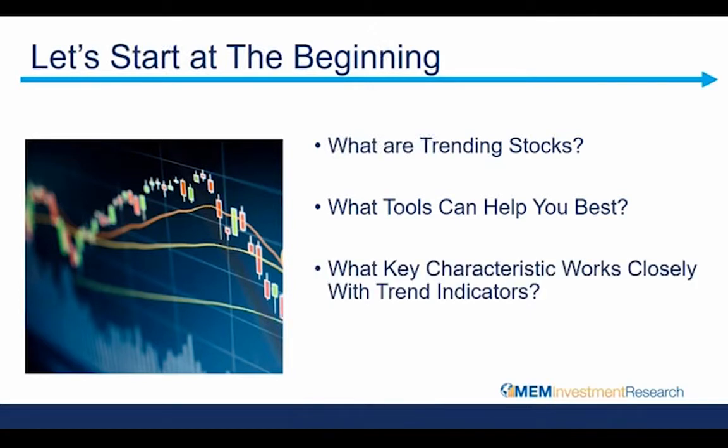And then lastly, what characteristic works with these trend indicators I just mentioned. There's one key characteristic that can be really quite powerful, and that is volume. So if these indicators are providing you with either a buy or a sell signal, if it is coupled with volume, those signals are going to be indeed even more powerful when you spot them.